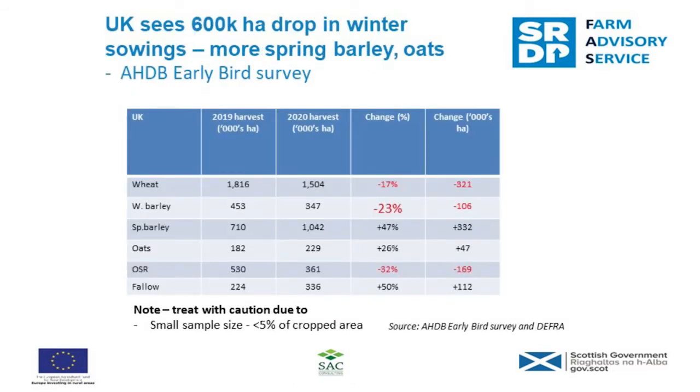Now, as you know, the key issue in the UK is that we put in much less winter crop, 600,000 hectares less. That was mainly wheat, of course, but there was less winter barley, and a lot less oilseed rape. And the condition of those crops is very poor. Of many of the winter crops, some are okay, but generally there's a lot of concern about the yields. If you put it all together, it seems unlikely that we'll exceed 10 million tons of a wheat harvest, which is pretty incredible.